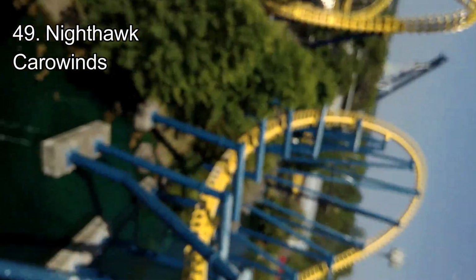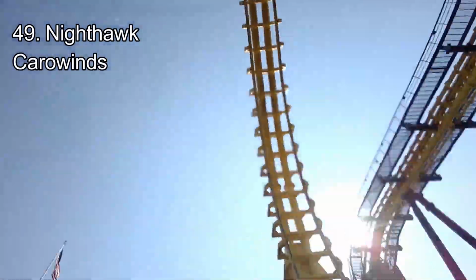It is the inferior Vekoma Flyer I've ridden because of the rattle and uncomfortable transitions near the end, but the setting and forces are pretty great.